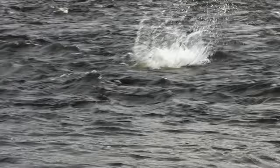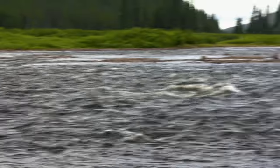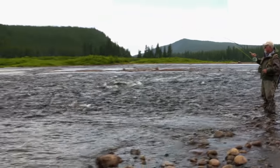There's a fish. Right tight. Yes, right tight. Right tight. Yes, right tight, sir. They certainly like that Undertaker today. Absolutely. Yeah. Look at that thing.